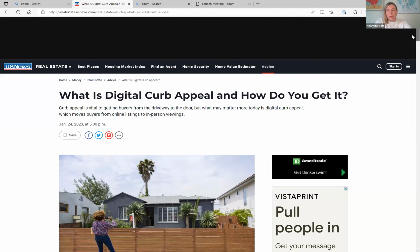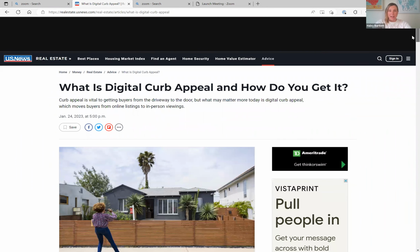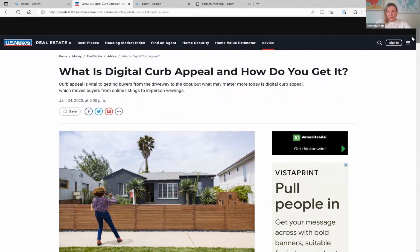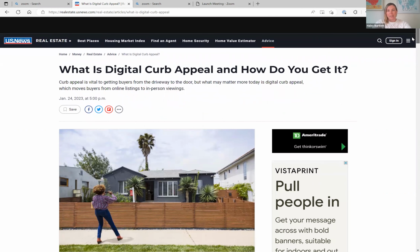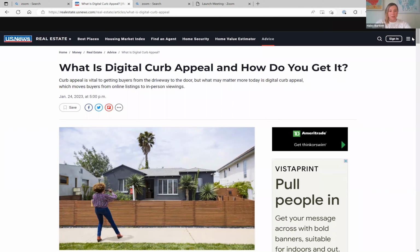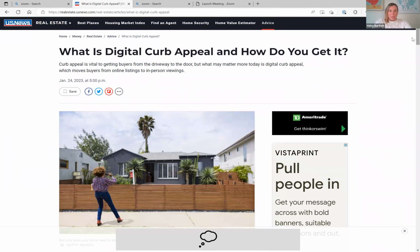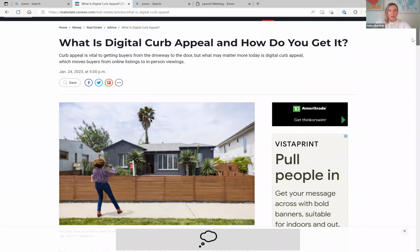What is digital curb appeal and how do you get it? Sounds to me like a fancy new word. So we all know what curb appeal is, right? It is when you drive past a house and whether it looks good from the front or not. You can see the photo they have here of this house. So they're saying curb appeal is vital to getting buyers from the driveway to the door, but what may matter more today is digital curb appeal, which moves buyers from online listings to in-person viewings.